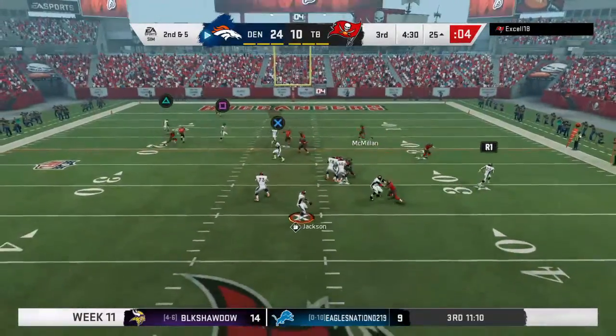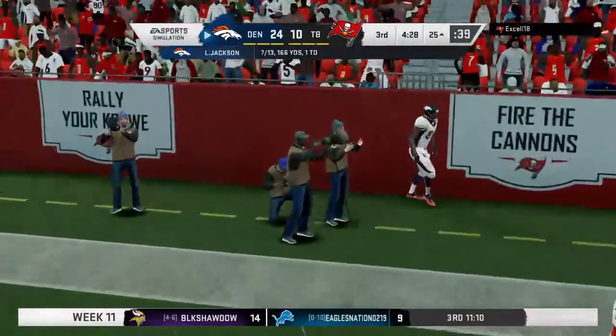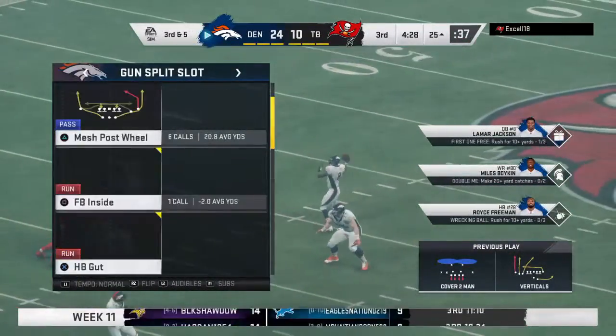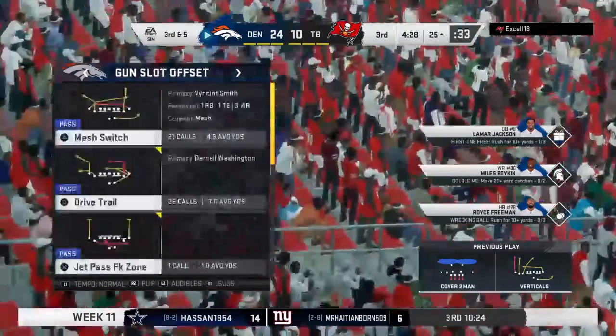From the 25 on 2nd down. Jackson going to throw deep for the end zone. And this is going to wind up incomplete. The coverage there too strong on the deep ball, and now they face a 3rd down.